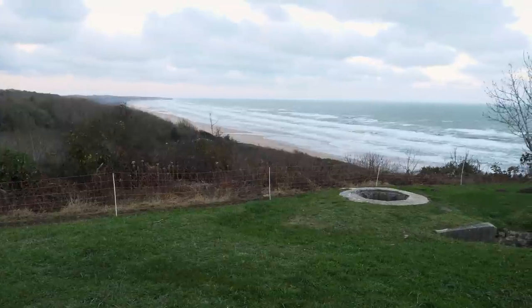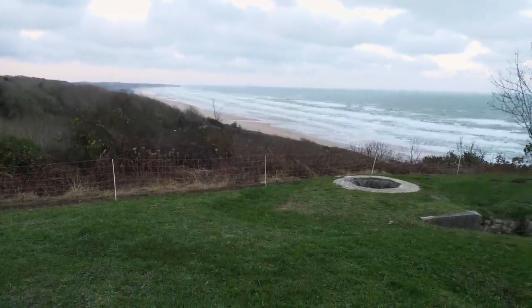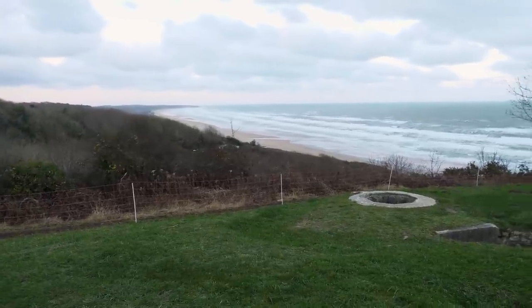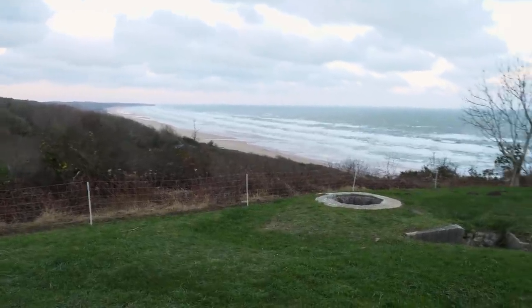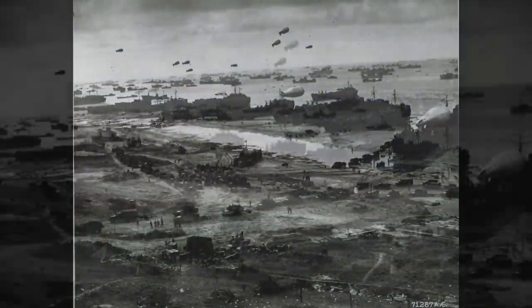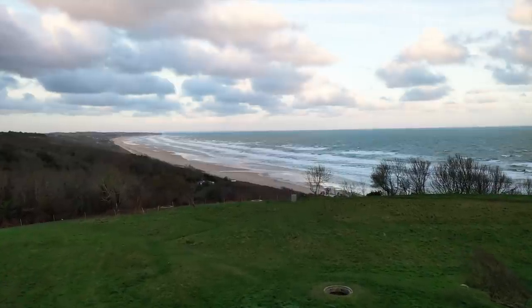Now, as I mentioned before, in my opinion, this spot right here offers one of the best views of Omaha Beach. And it was from this position right here that one of the most famous pictures of Omaha Beach was taken. Down in the bottom you can see landing craft and tanks and equipment, and also barrage balloons. So we're going to go down to the beach and talk a little bit more about the barrage balloons and the guys who were responsible for putting them up.